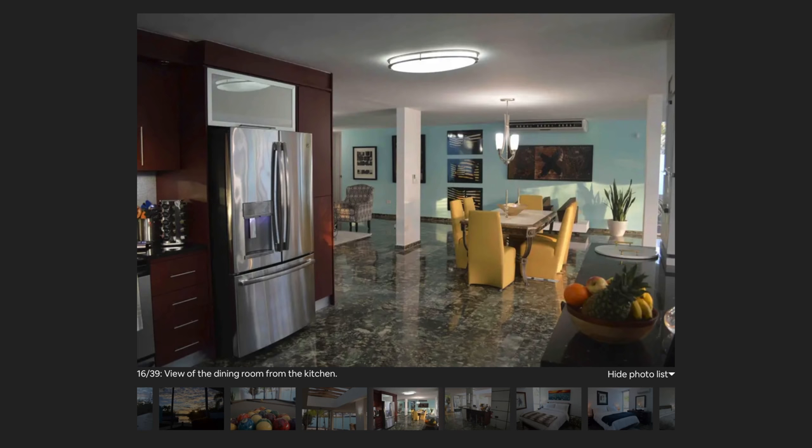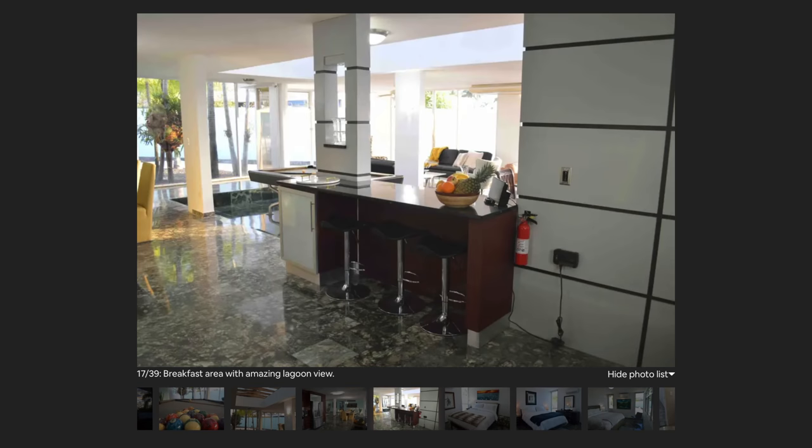The kitchen into the dining room looks very nice. Again, I like the staging of the fruit, and the table has some candlesticks and so on. It just looks really nice. I think it's a good shot.